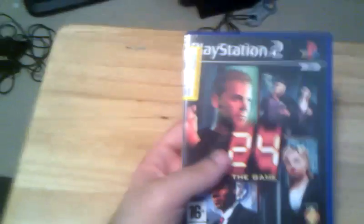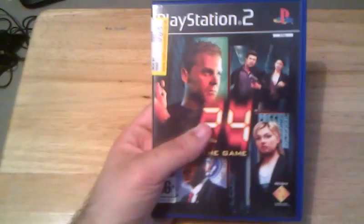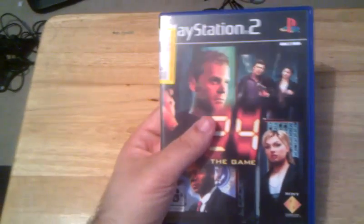The first game I picked up was for the PS2 and that game is 24. Now I saw this at Cash Converters, saw it go for really cheap. It was going for £2.